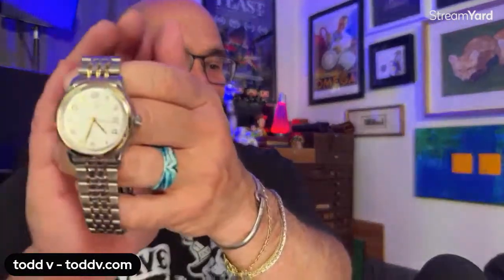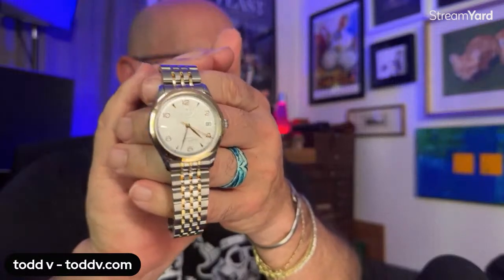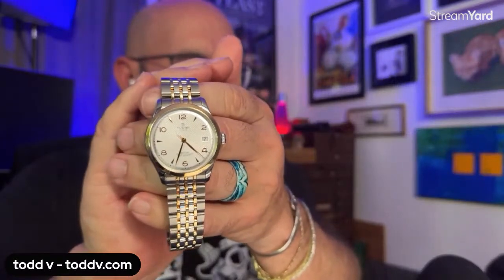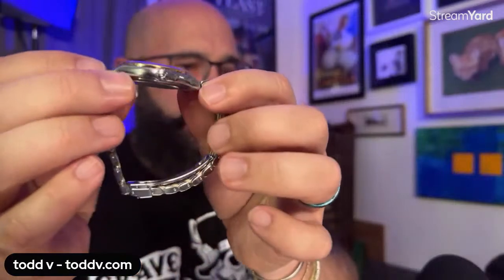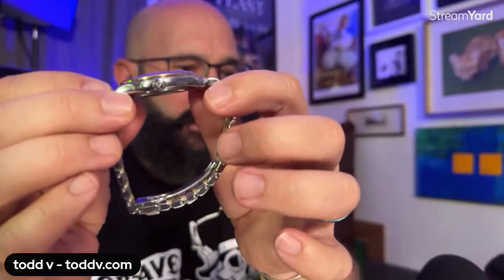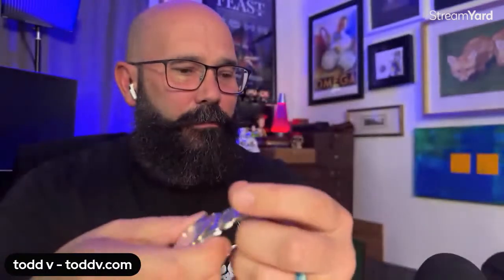Todd V, what are you wearing? I am wearing a watch. It's a little foreshadowing for what we're going to talk about here in a little bit. It's the 1926 in the two-tone. Love this watch. It's a great dress watch, but it has sport capabilities, and I just love how thin it is. I was just measuring it. It's around 10 millimeters thick. Nice. And probably the best bracelet of all the watches in my collection. Just an amazing watch. Awesome.